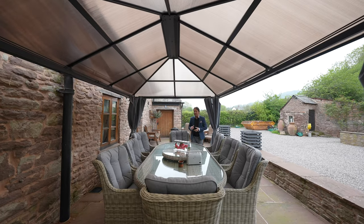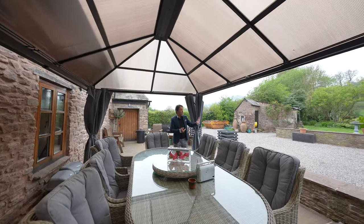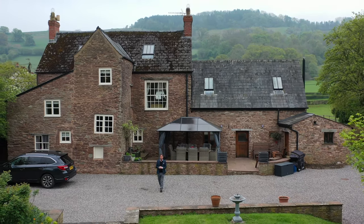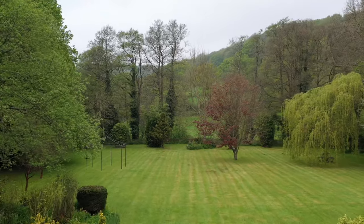Directly adjoining the house to the rear is this wonderful flagstone patio area leading out to the main garden. The rear garden totals approximately 1 acre and is laid mainly to level lawn with a vast array of mature shrub and flower borders.